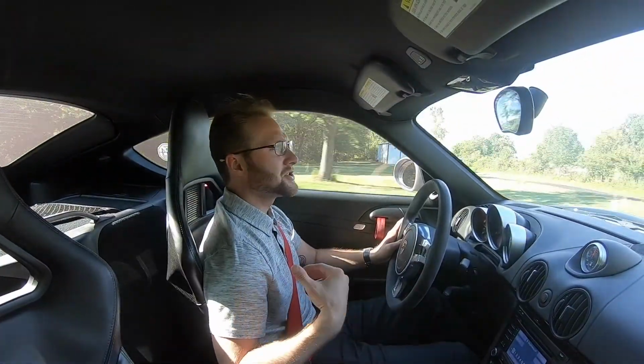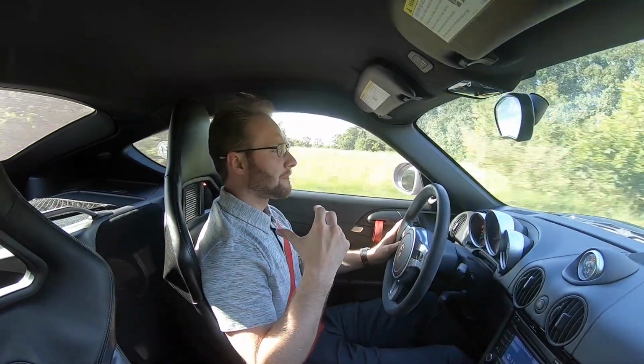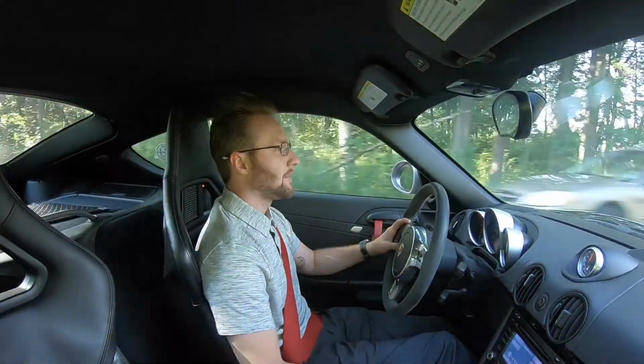I think with the mid-engine, you get to hear all of the engine noise right behind you, and you can really sometimes even hear the clicks and the movement, and you can really feel like you're part of the car. And this shifter is the main thing that helps the driver feel that way.